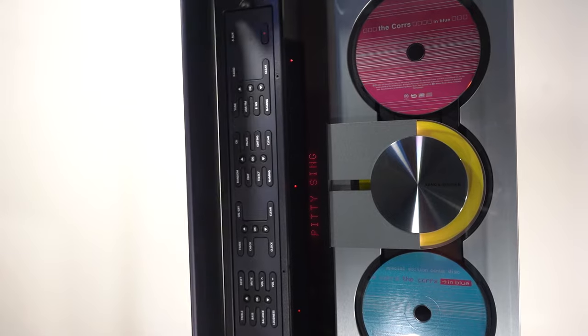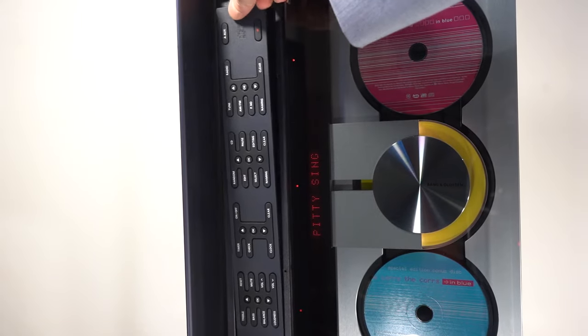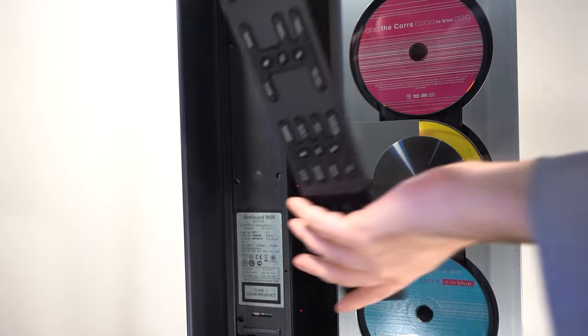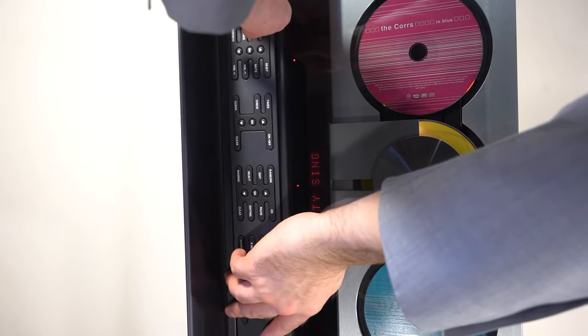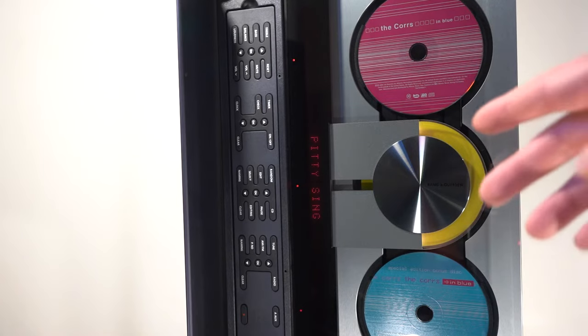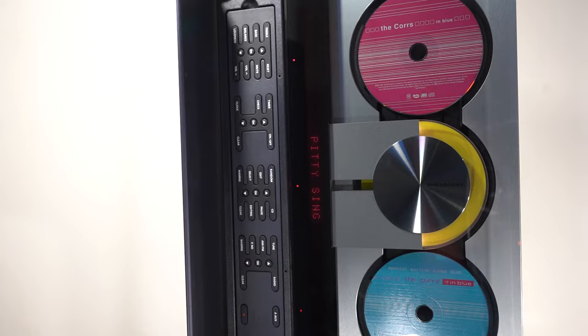The control panel has one really cool feature. It's all on this removable panel here, which can be turned around and placed in the opposite direction depending on how you have the Bang Olufsen Beosound 9000 mounted. And when you place it back in the opposite way, the text here turns around also.